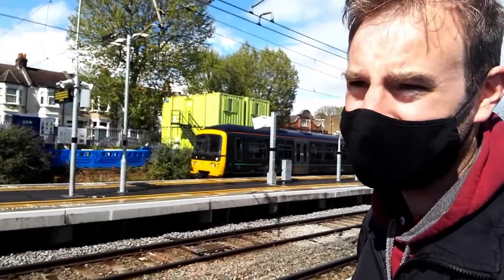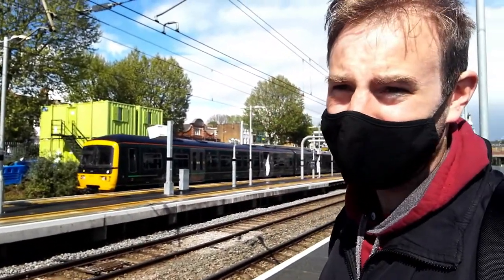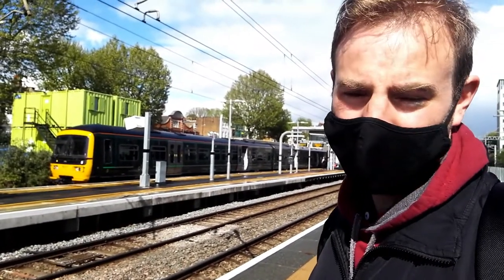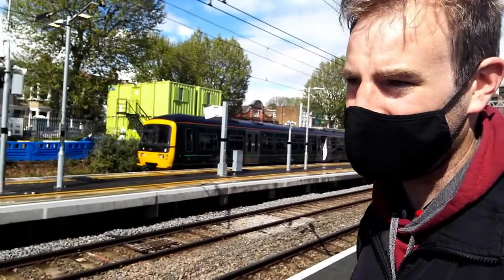I'm at West Ealing, and that's the branch line train to Greenford. Today is another episode of Branch Line Britain, and we're going to do the West Ealing to Greenford branch. What we're going to do is walk to Greenford, looking at the stations on the way and any bridges and anything else that's interesting really, and then we'll get the train back.